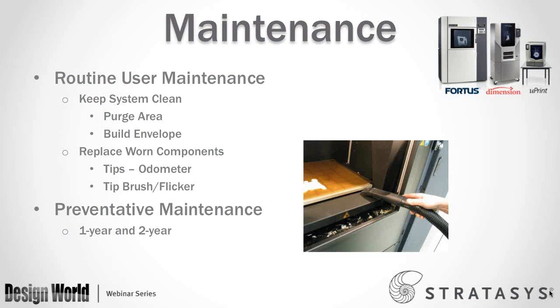But specifically, when you're at the machines, what are some things that can be done that would affect your part quality and your accuracy? First of all, it's just routine user maintenance. Just taking a few minutes to keep your system clean, vacuum out any material that is lying in the bottom, keeping an eye on any worn components. Our tips have an odometer to them, so they keep track of how much material has been run through, and will tell you when it is time to change the tips, as well as the tip brush and the flicker. Those tend to wear as well, and if you keep an eye on those and keep those clean, that will help your tip life and help the quality of your parts and the accuracy.